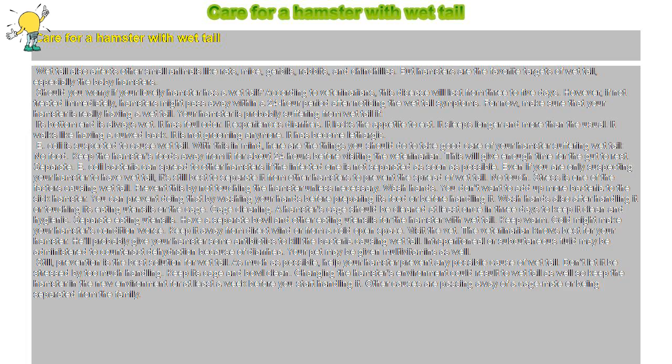According to veterinarians, this disease will last from 3 to 5 days. However, if not treated immediately, hamsters might pass away within a 24-hour period after noticing the wet tail symptoms. For now, make sure that your hamster is really having a wet tail.